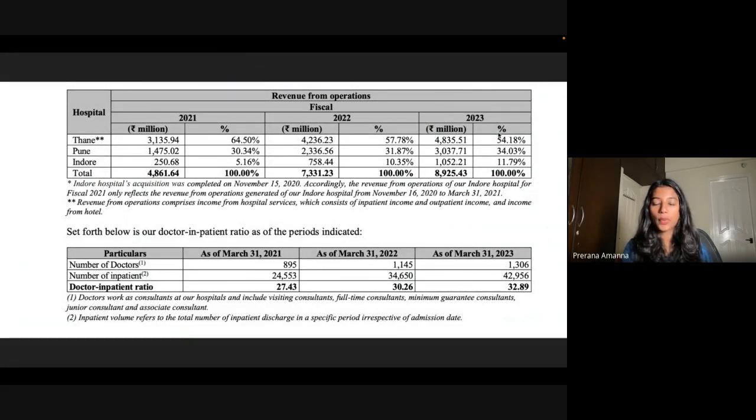आप देख सकते हो 2023 में, as of March 2023, 54% of the total revenue is coming from Thane because it is a very old hospital, ठीक है? And the पुणे का जो है 34% and इंदौर का है जो recently उन्होंने acquire किया था, वहाँ से सिर्फ 11% आ रहा है, right? Now this is very important because the breakdown is also important.